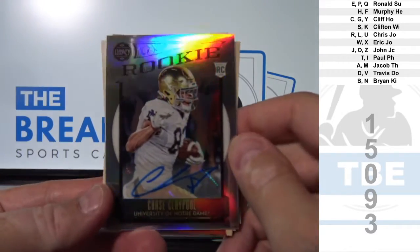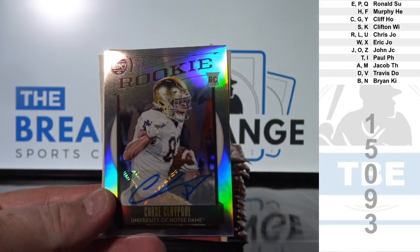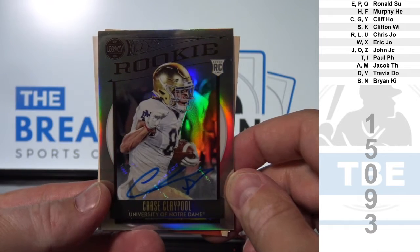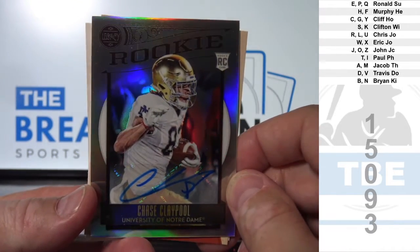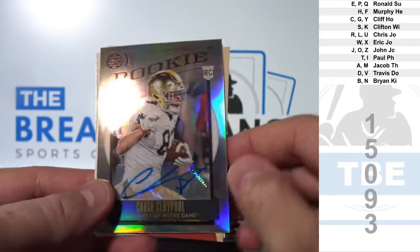Chase Claypool, Chrome Rookie Auto. Wide receiver for the Steelers in the 49th overall pick. C. Cliff H.O.